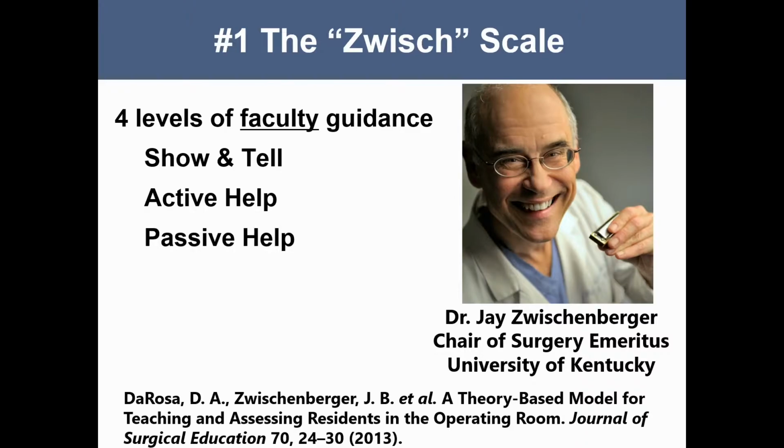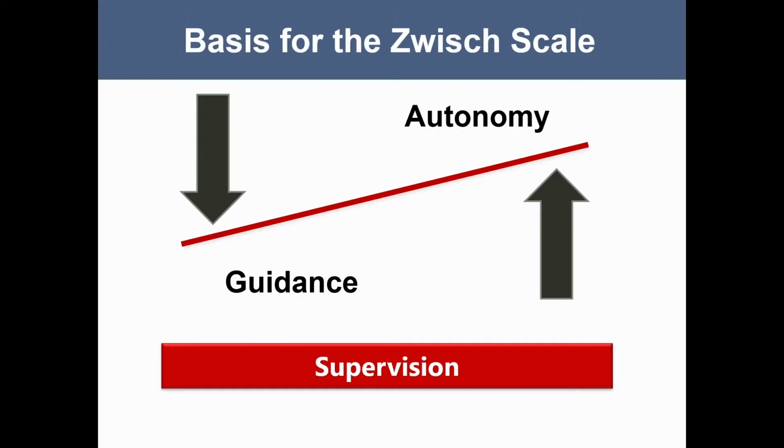Next is passive help. That's where the master stands back and lets the apprentice walk through the case, think through the case, kind of muddle through the case, and they step in when they need to in order to help. And then finally, supervision only, where you mimic actual practice. Now, what's the basis for this?